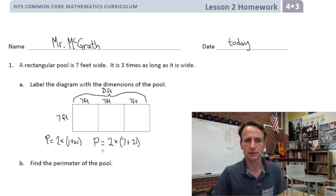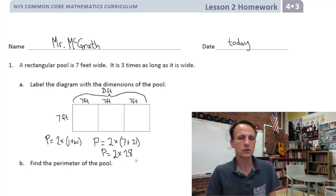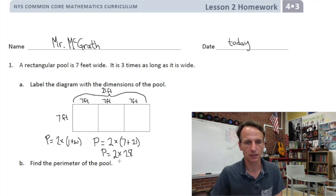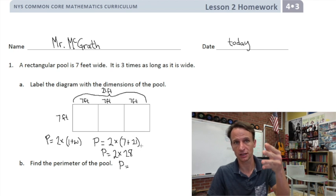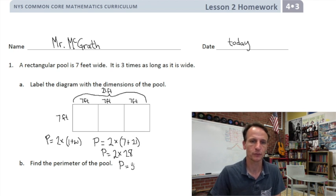So then 7 and 21 make what? So our perimeter will be 2 times, right? 7 plus 21 is 28. And now to do this, we can do this multiplication logically. Instead of by cold calculation, we can say, hey, 2 times 20, break it out into the units, 2 times 20, that's 40. 2 times 8 is 16. 16 and 40. Can you add 16 and 40 in your head? You can even break the 16 down into 10 and 6. Add 40 and 10 is 50. Another 6 is 56. There we go.